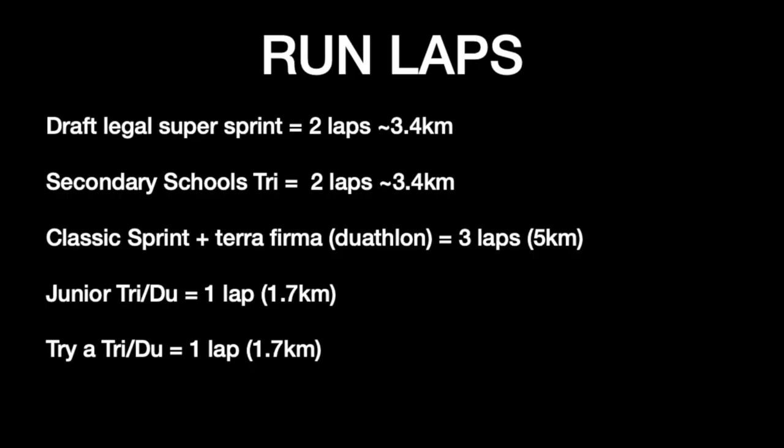In terms of the number of laps, if you're doing the Draft Legal or the Secondary Schools race, 2 laps of the course are around 3.4 kilometres. Classic Tri and the Terra Firma, 3 laps for 5 kilometres. Or if you're doing the Junior or the Tri or duathlon options, just 1 lap of around 1.7 kilometres.